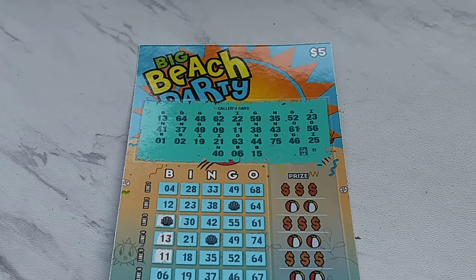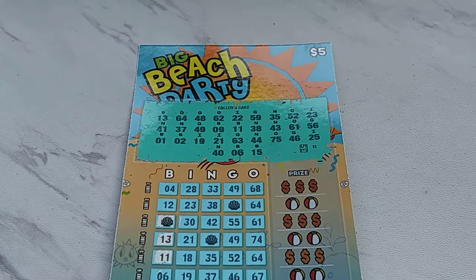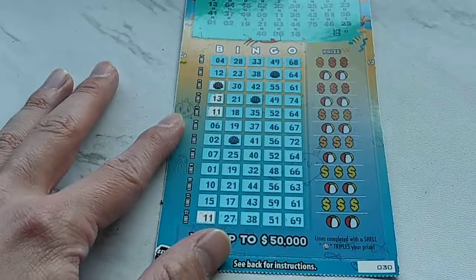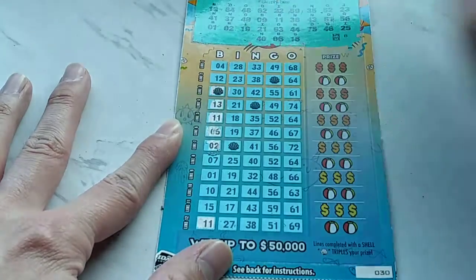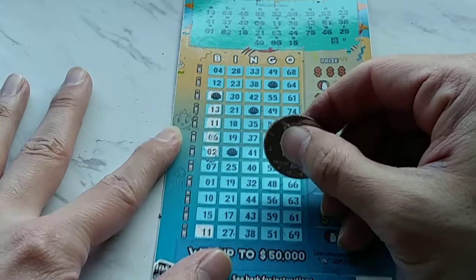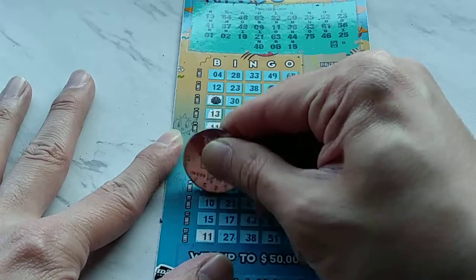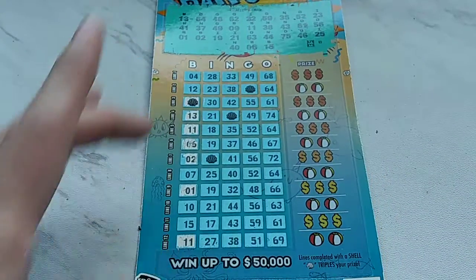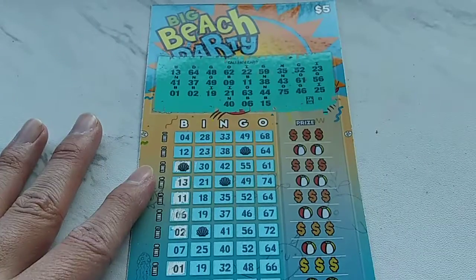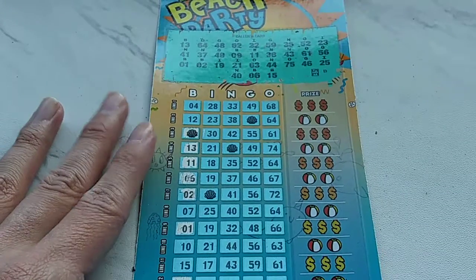Any more B's? Yep. B, 1, 2. So 1 and 2 and 6. All right. This time we'll have a better crop. We got ourselves 2 and 6. Ooh, this thing doesn't scratch very well. We got ourselves a larger row to play with here. Maybe we'll get ourselves a winner here this time.